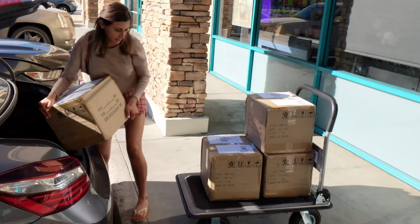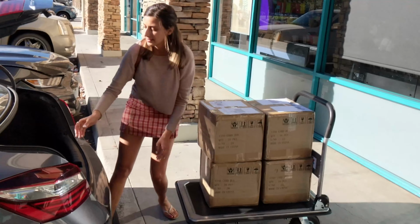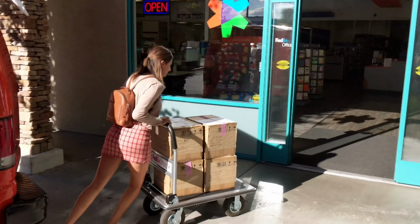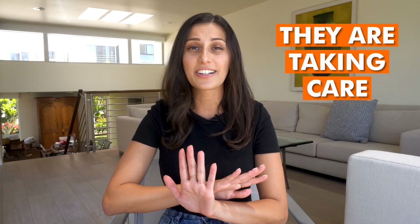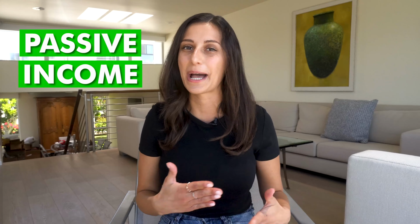Once your sales volume gets pretty high, you're not going to want to ship each individual unit by yourself and then go to the post office and ship it out every day. That is a big waste of your time. But with FBA, you're able to just send in your product to the Amazon warehouses and they take care of everything else for you. So any customers that come to your listing and purchase your product, they are taking care of it all. So you don't even have to look. It really adds to that passive income lifestyle.